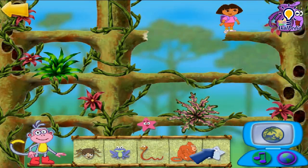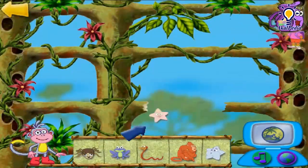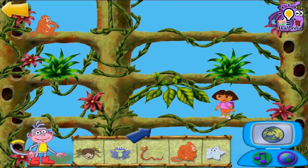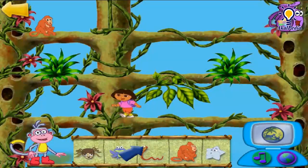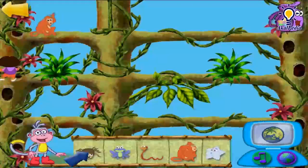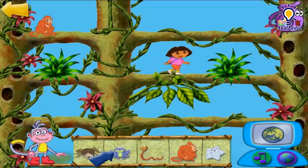Ooh, look how high the baby is. We have to help the baby. Follow the baby. Keep climbing, Dora. What should Dora do? Perfect. She'll crawl like a snake. What should Dora do? Perfect. She'll climb like a spider. Perfect. She'll hop like a frog.